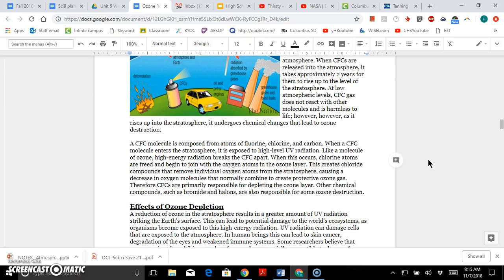A CFC molecule is composed of atoms of fluorine, chlorine, and carbon. When a CFC molecule enters the stratosphere, it is exposed to high-level UV radiation. Like a molecule of ozone, high-energy radiation breaks the CFC apart. When this occurs, chlorine atoms are freed and begin to join with the oxygen atoms in the ozone layer. This creates chloride compounds that remove individual oxygen atoms from the stratosphere, causing a decrease in oxygen molecules that normally combine to create the protective ozone gas. Therefore, CFCs are primarily responsible for depleting the ozone layer. Other chemical compounds, such as bromide and halons, are also responsible for some ozone destruction.